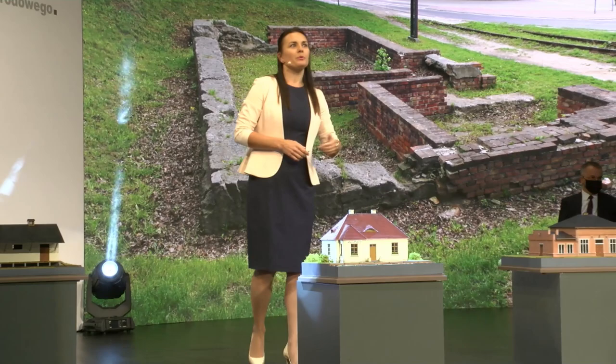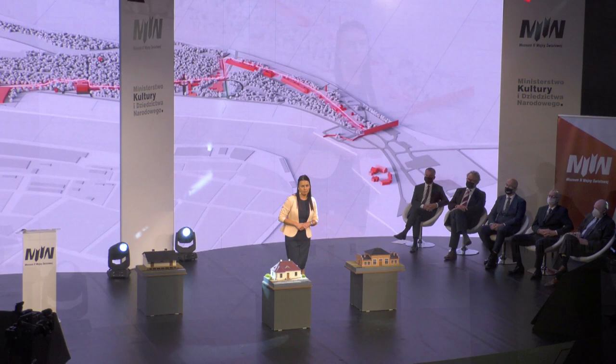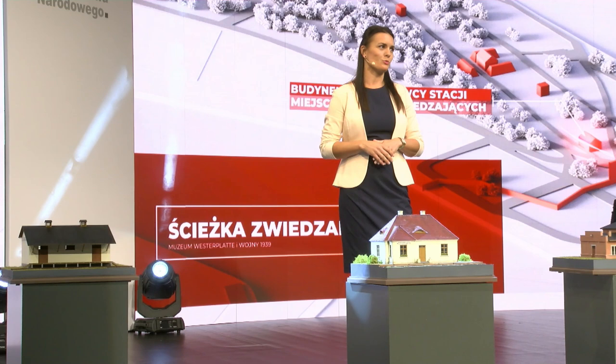On the second stage, we will be having a new facility, which will have a commercial and exhibition function. And tickets can be purchased not only in the traditional ticket offices, but also via the internet and in the museum.